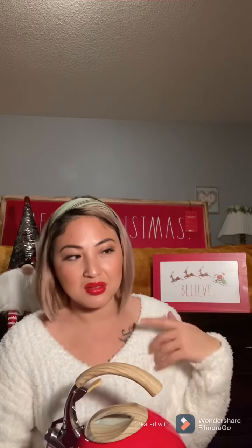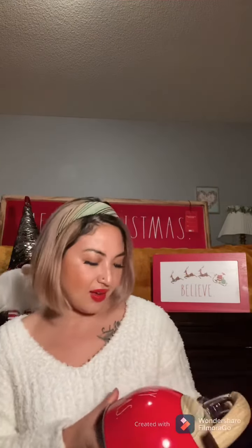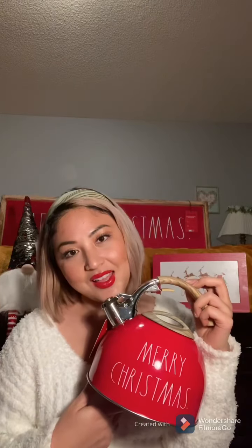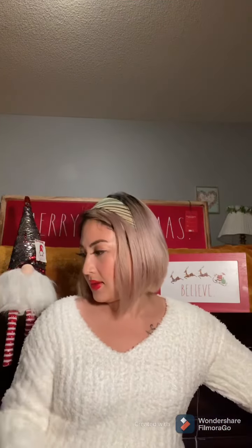I'm really not gonna use it because I just make tea out of my Keurig. You just push a button and it makes hot water for me. So I feel like I'm not gonna use it. I'm just gonna use it on top of my stove as a display. So what do you guys think? Should I keep it? Should I just take it back? Should I trade it? Not sure. I'll keep you posted. What else do I have to share?